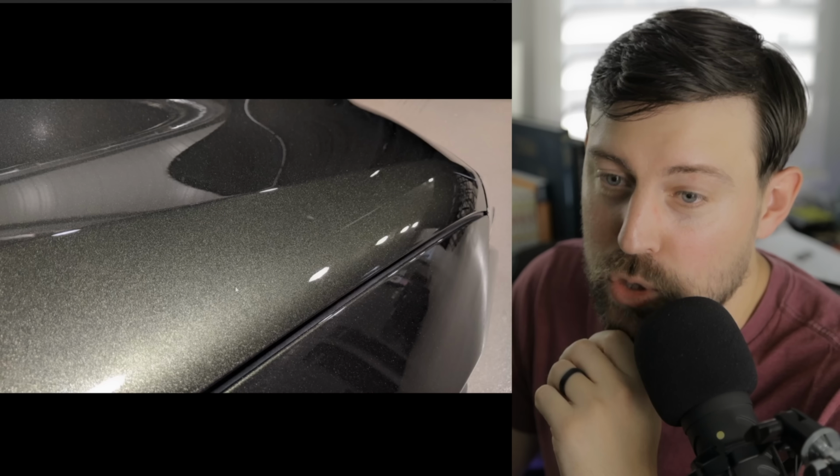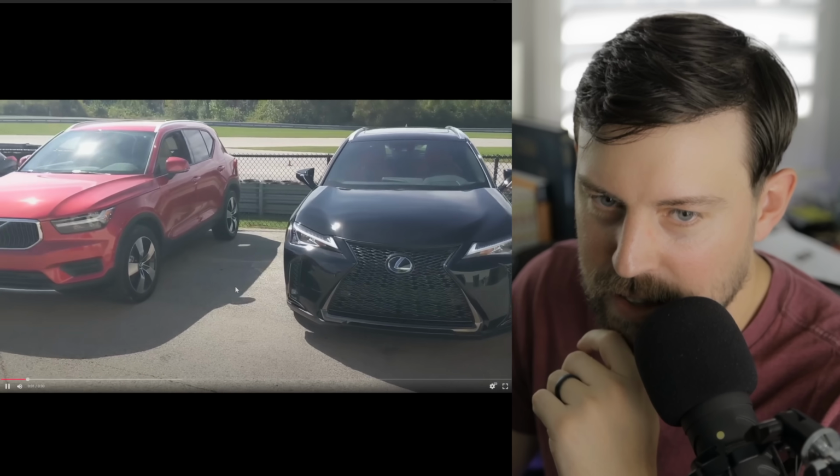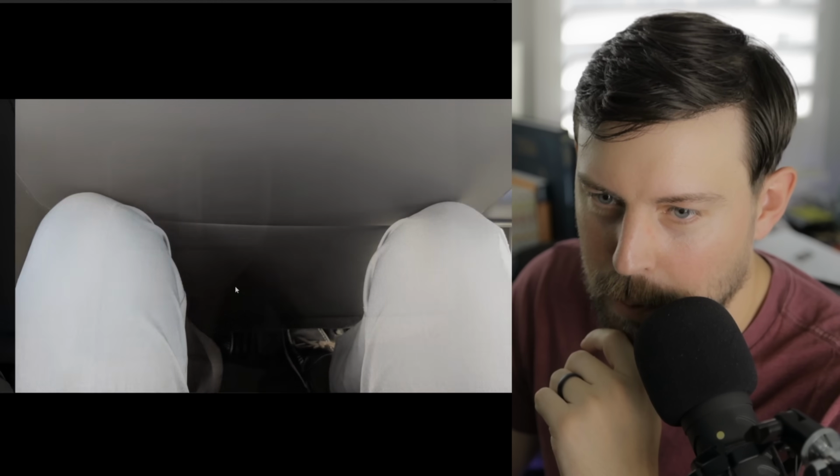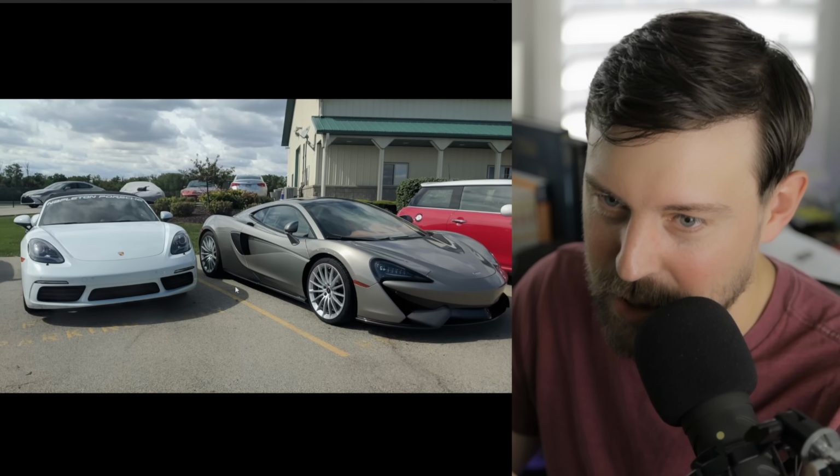But it felt so cramped and tight compared to the competitors. You can see the XC40 out there as well in competition, how tight it was in the back seat. Hey, but it had vents and chargers in the back. The rear doors, it's hard getting in and out of the rear. It's hard to get in the front seats, it's hard to get in the back seats of the UX.